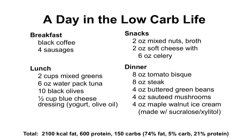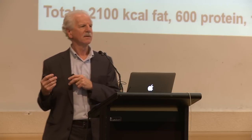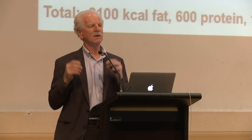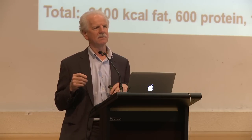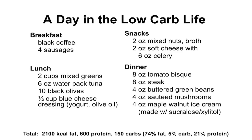For lunch, you can have a salad that's simply made out of some water-packed tuna and a couple cups of greens. And people say, wait a minute, water-packed tuna? Why would I have water? Why not want to have fat? Well, the problem is that most tuna is packed in soybean oil, and you don't want the soybean oil. So you get the water-packed tuna, and you put the oil in your dressing.